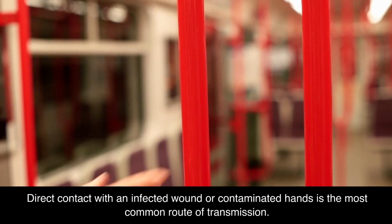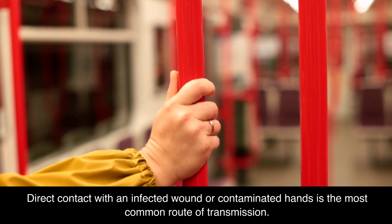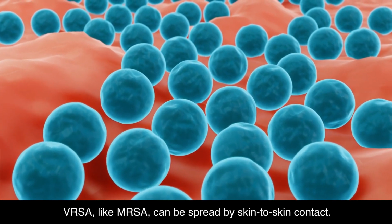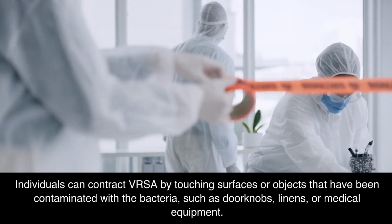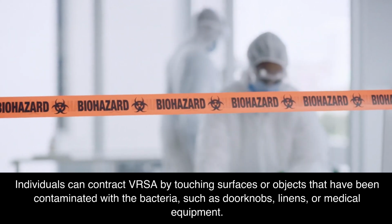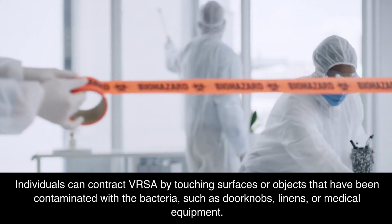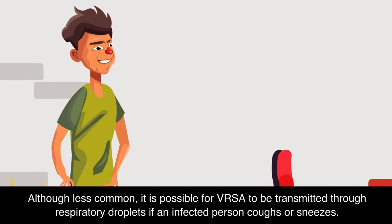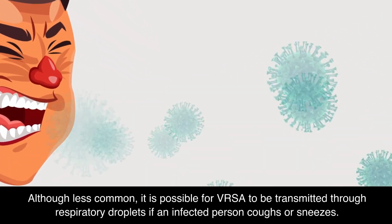Direct contact with an infected wound or contaminated hands is the most common route of transmission. VRSA, like MRSA, can be spread by skin-to-skin contact. Individuals can contract VRSA by touching surfaces or objects that have been contaminated with the bacteria, such as doorknobs, linens, or medical equipment.